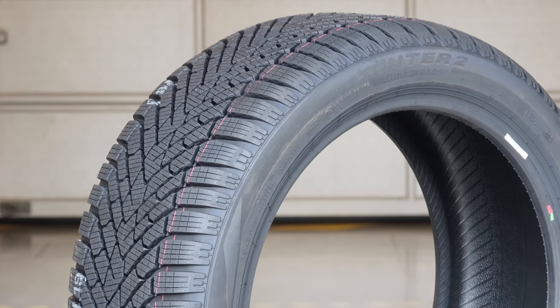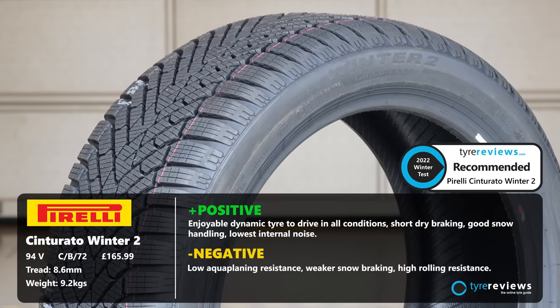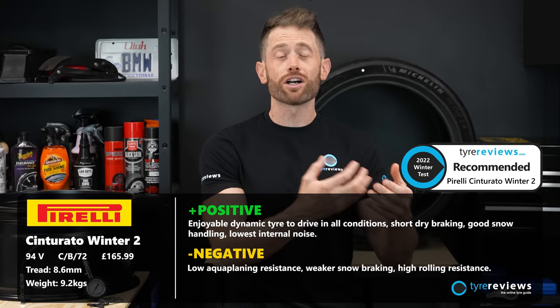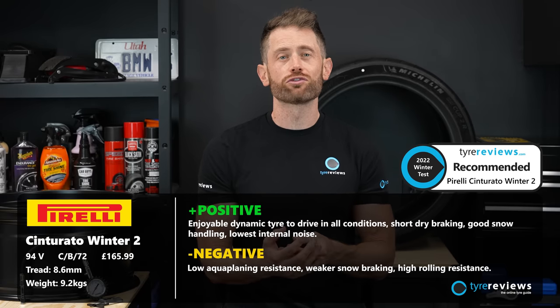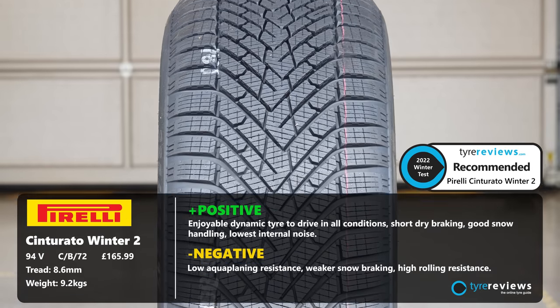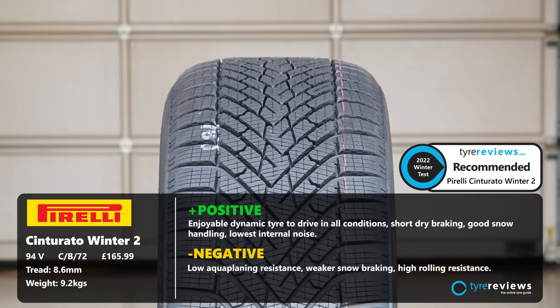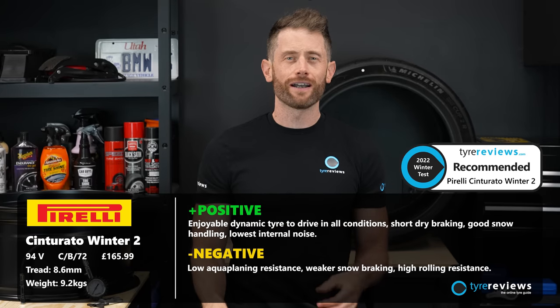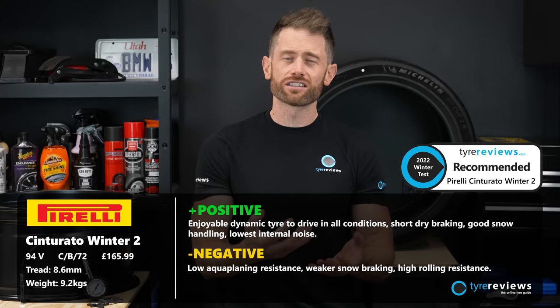The new Pirelli Cinturato Winter 2 was the most fun tyre to drive in all conditions. It was the winter tyre of the group that seemed to focus as much on lateral grip as it did on longitudinal grip, and while it wasn't the best in snow braking or the aquaplaning test, it was great in snow handling, wet handling and dry handling, and it was just a very likeable tyre. A deserved 4th overall and a tyre I recommend.